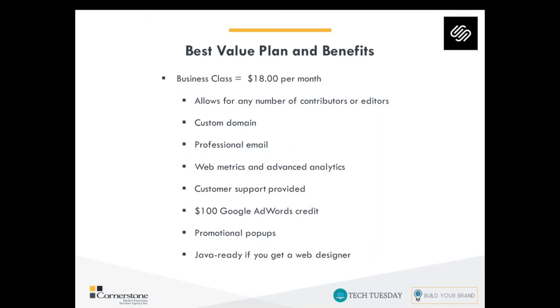It would also allow you to use that website as a base for a professional email address, gives you access to web metrics and advanced analytics. Customer support is provided through the site as well. You can call in or just click on the help icon to get someone to talk to. And you also get $100 worth of Google AdWords credit, as well as promotional pop-ups, and it's Java ready if you do get a full web designer.